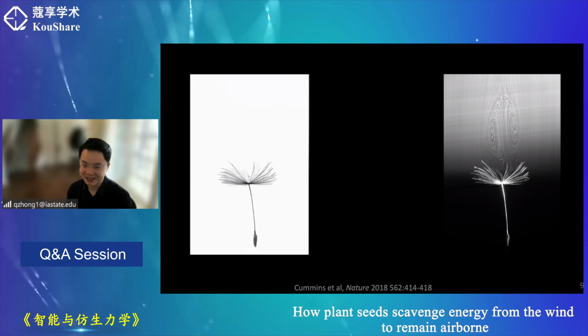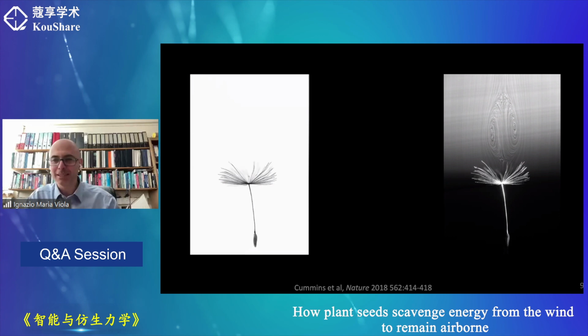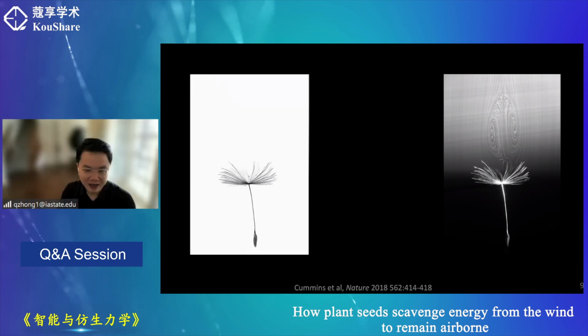So this is definitely smarter than I thought. I saw they don't change the shape. It looks like during evolution they found a way to change the structure depending on the moisture of the air, right? Okay. Yes. So any other audience have questions?